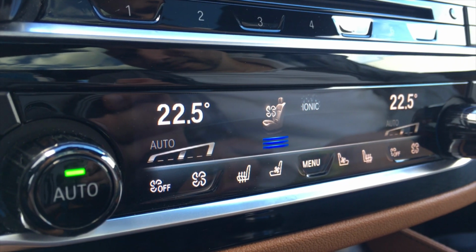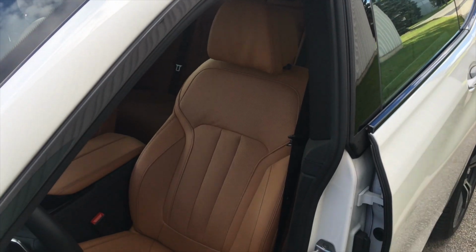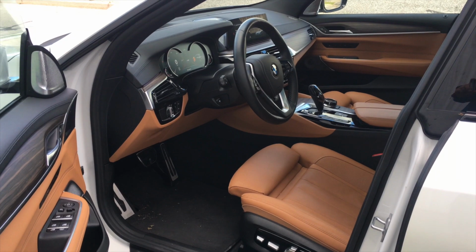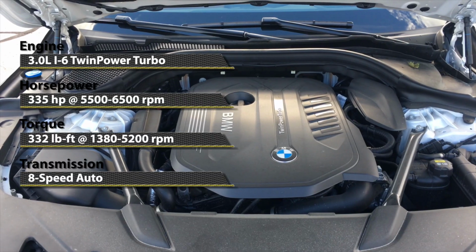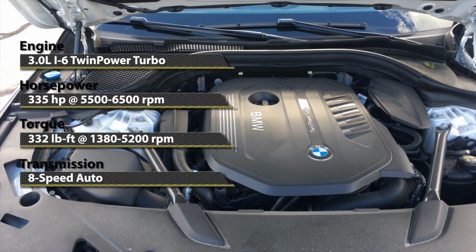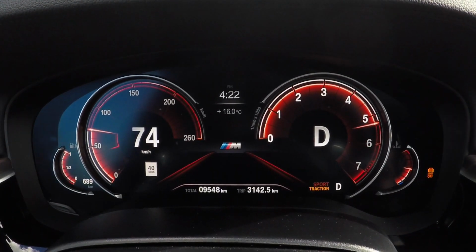The environmental controls feature both front and rear individually controlled zones. Heated and cooled driver and passenger seats so your underwear doesn't stick to your ass in the summer or on long drives. The 640 has the B58 engine in it. That means you've got 335 horsepower and 332 pound-feet of torque. This car will do 0 to 100 in a claimed 5.1 seconds.